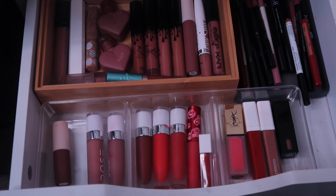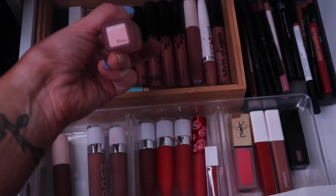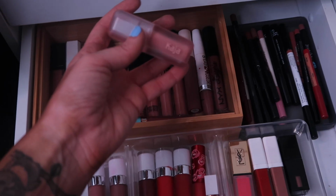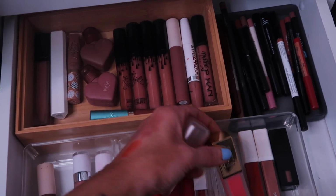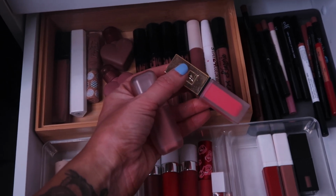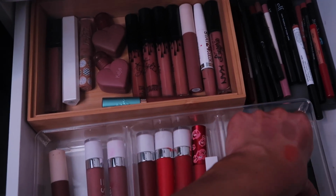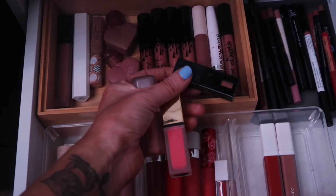I don't wanna grab too much, but I think I'm gonna grab this one from Kaja. This is the Whipped Dream lip product in the shade Meringue Pink. And actually, I don't know why, but I'm feeling like pulling this colorful coral. Don't know why, but I just do. Maybe this lip stain as well from e.l.f. Really trying to just get a lot of variety.